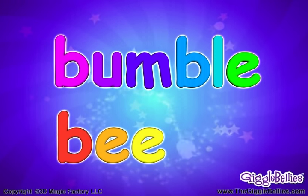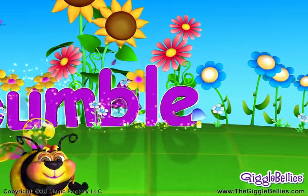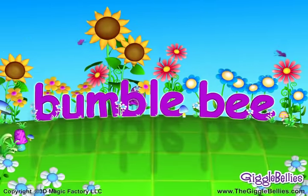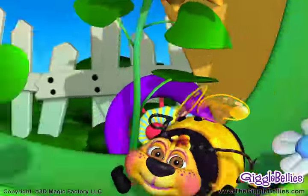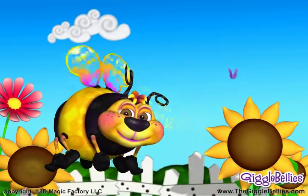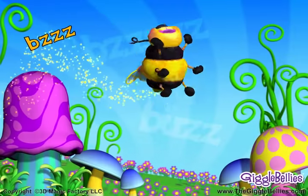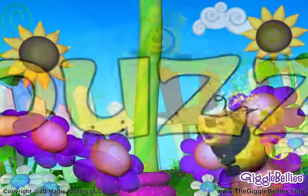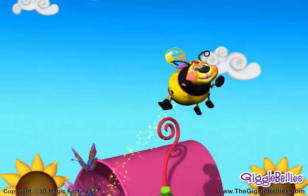B-U-M-B-L-E-B-E-E. That's how you spell bumblebee. You got it! B-U-M-B-L-E-B-E-E. Oh, it's fun to say bumblebee. Well, he's fuzzy and furry, and always in a hurry, making lots of buzz sounds. Oh, busy, busy bumblebee, do you think he ever sleeps? Now let's all buzz around.